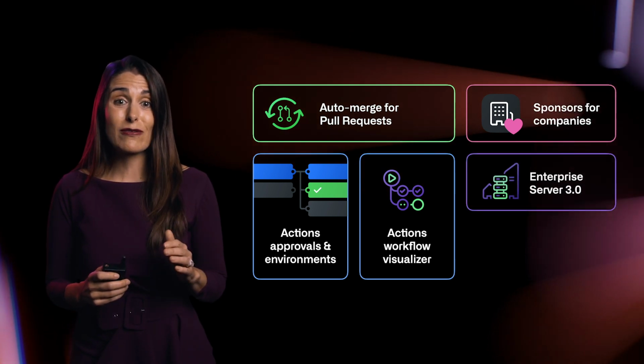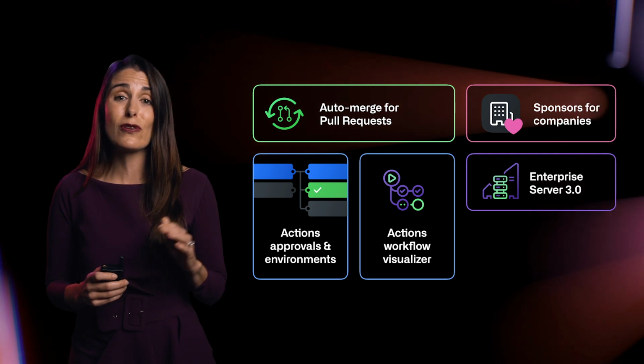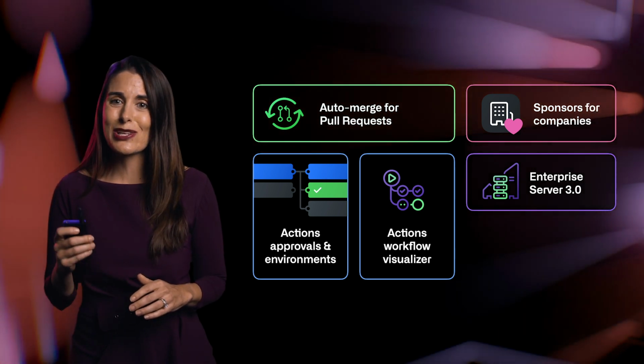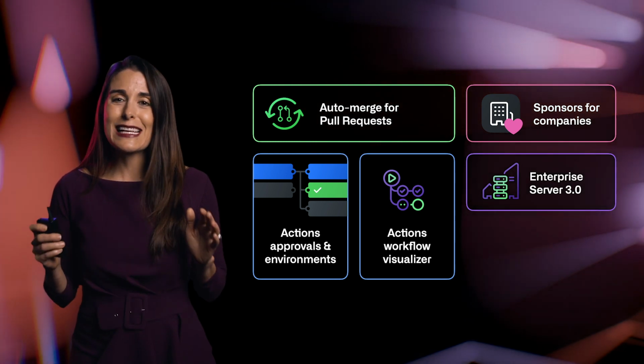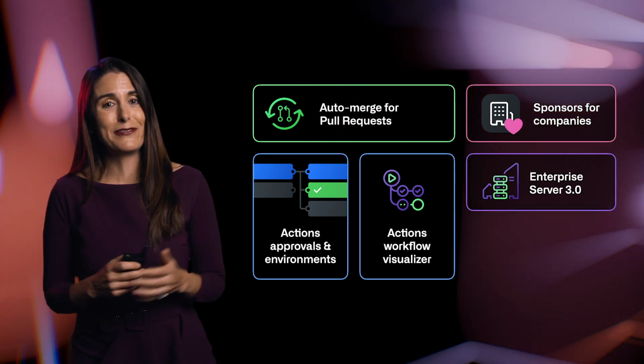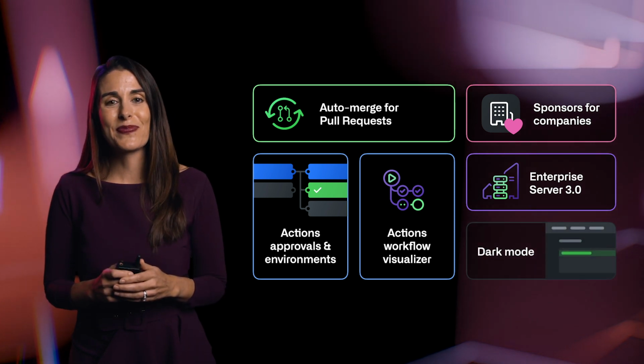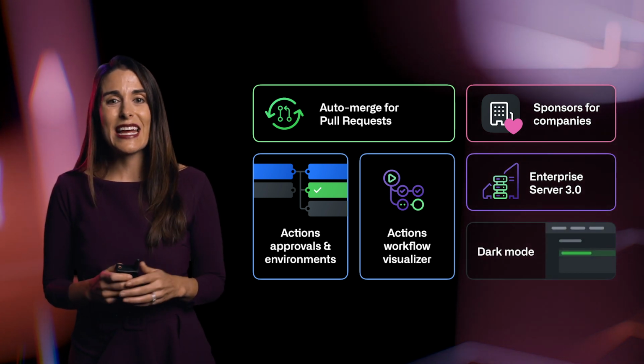GitHub Enterprise Server 3.0 is coming soon with full support for the tools that developers love: actions, packages, code scanning, and more. And last but not least, one I know many of you are excited about, we unveiled dark mode for GitHub.com. As Nat said yesterday, delivering the best possible developer experience is at the heart of everything we do.